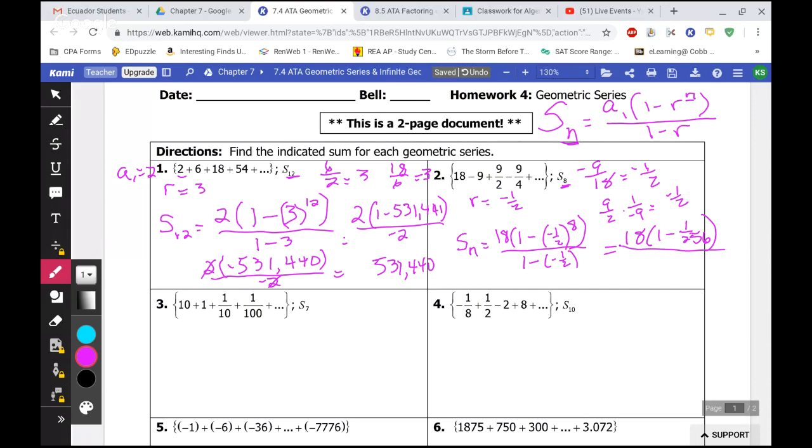And then down at the bottom, I'm going to have 1 plus 1/2, which is going to be 3/2, right? Yes. And then 1 minus 1 over 256 is, I hope you'll trust me on this. I'm going to change this 1 to 256 over 256. So now I'm going to have 255 over 256. And then that's all going to be over 3/2. Are you with me so far? Trying to.